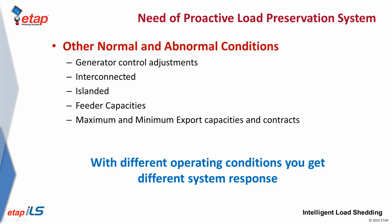After islanding or operating islanded, most of the time, the system is operating with limited generation capacity. A reliable load shedding system is even more critical, as any imbalance of load and generation can develop into an unstable system. The bottom line is that with different operating conditions, you get different responses. A proactive system will look at existing conditions and prepare for disturbance events. So when they happen, the system is ready to respond accordingly.